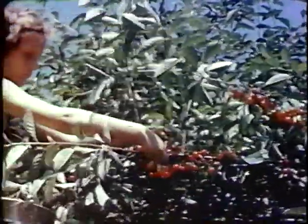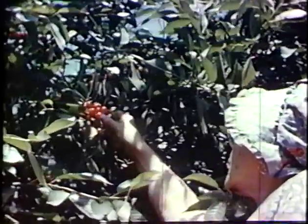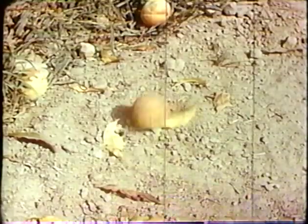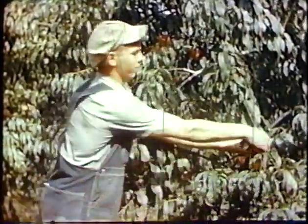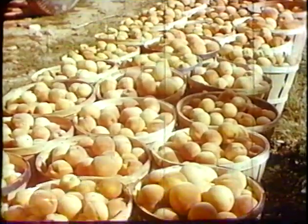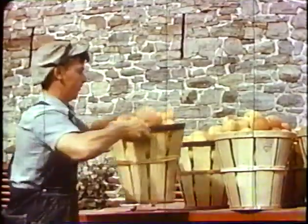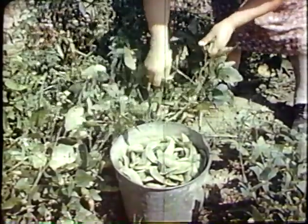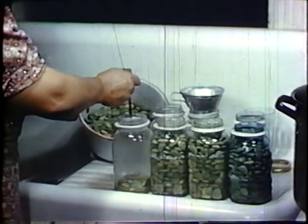Cherry pie in the making. Peaches, 500 bushels of them. Where's the cream, Mrs. Musser? Nobody goes hungry on the farm, especially when there's a good garden. Even after most of the fruits and vegetables have gone to market, there's plenty for canning. Looks good, but I'll bet it tastes even better.